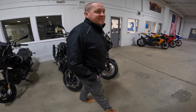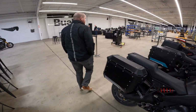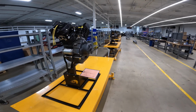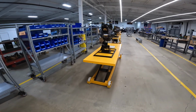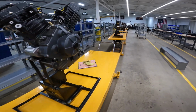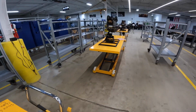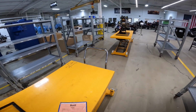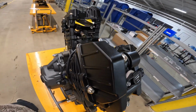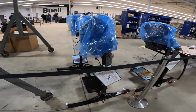A nice little thing to point out is, not many people have seen this, but we've already got the line set up for the Super Cruiser production. Our team's been testing production times, taking the version 2s, building them up, building them down, perfecting the build process and the build sheets. Right now we're building more version 3 prototypes for Daytona. Oh, heck yeah. You can't see it at the end, but we've already got the production frames mounted up, production gas tanks here, and a lot of production parts coming in every day.